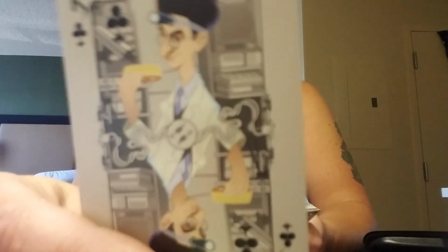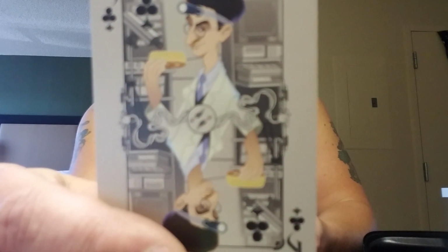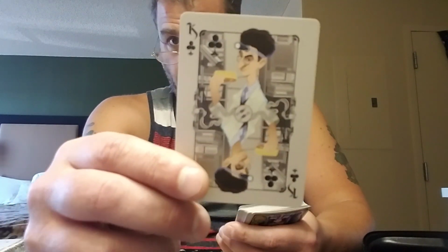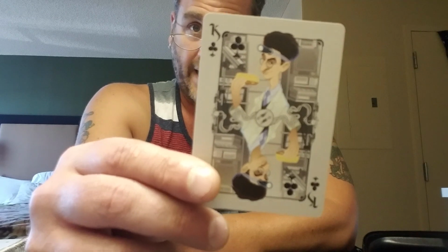So now we got our pure science here. We got Egon, so it will come up with our regular King of Clubs meanings: a dark-haired man, a man who's very active, a man who can accomplish a lot. Well, I think that fits.